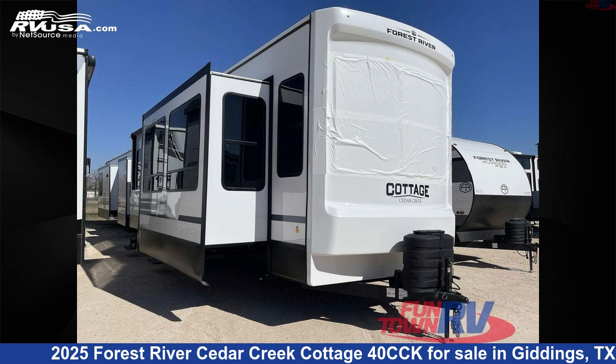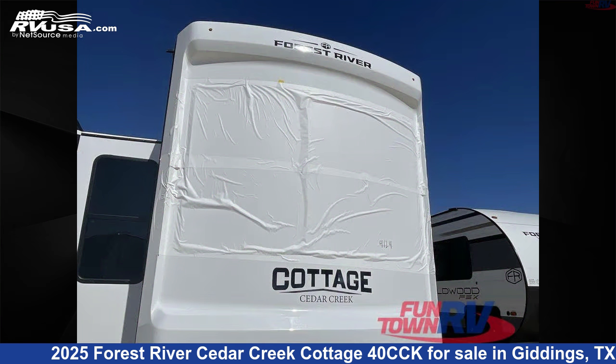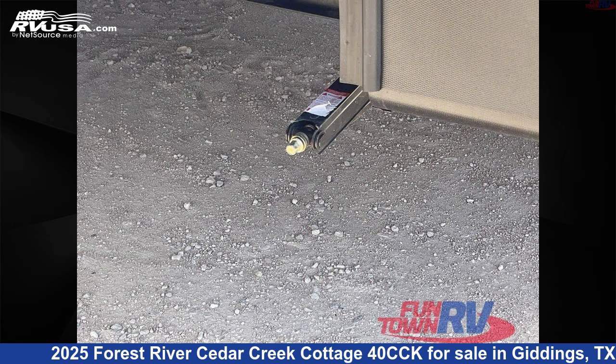This 2025 Forest River Cedar Creek Cottage 40CCK is a destination trailer RV. It is located in Giddings, Texas, 78942 and is offered for sale by Funtown RV, Giddings.